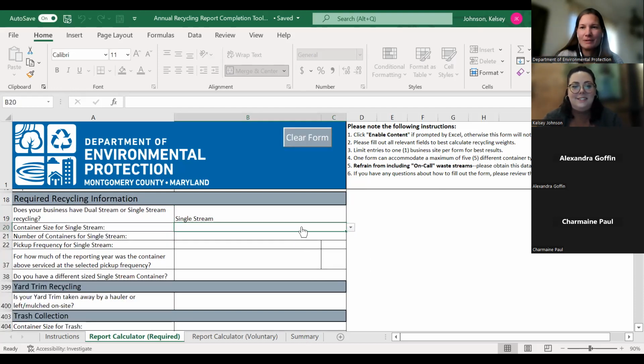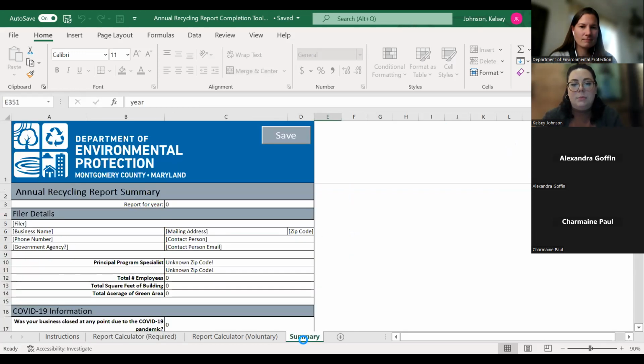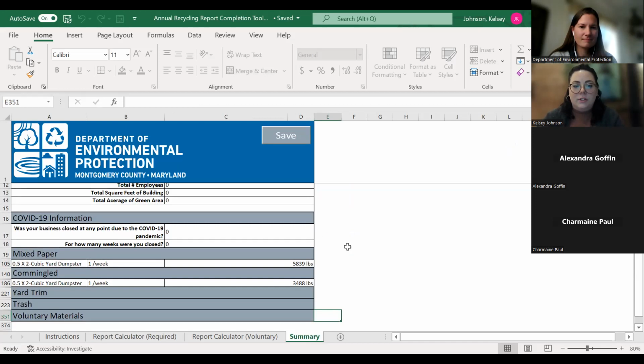I know. So single stream, we're going to go back. I will show you. So once a week, 1 year, and then over to the summary page. So obviously it's a little different than what I just showed you because I just put in different numbers, but you'll see that under the mixed paper and commingled, they counted them separately in this calculator. This is how you want to reflect them into your report. If it's a single stream one container, do 0.5 and 0.5. If there's two single stream containers, what do we do? 1 and 1. And then these are the accurate weights for those types of materials.